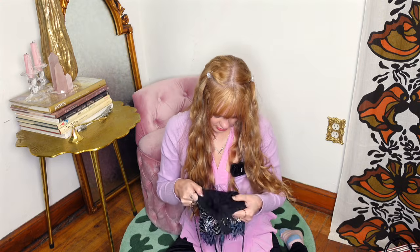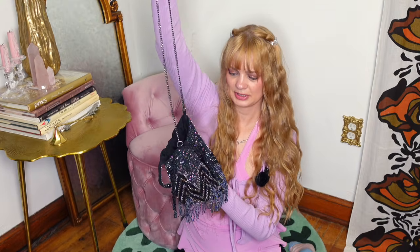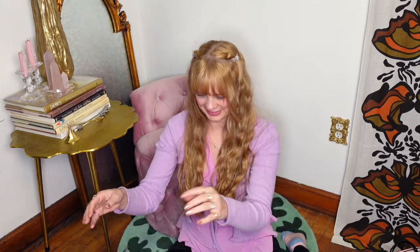It's from Zara. Help, help. I don't know. I don't think it's fitting the criteria. I don't love it. I don't use it. It's not going with my personal style that I want to go for. I'm gonna say goodbye. I'm letting it go.